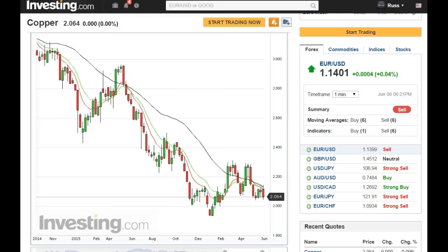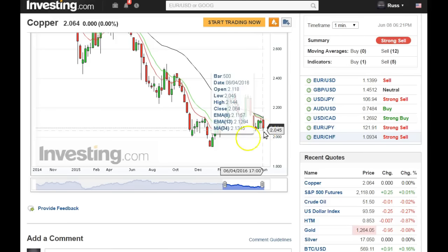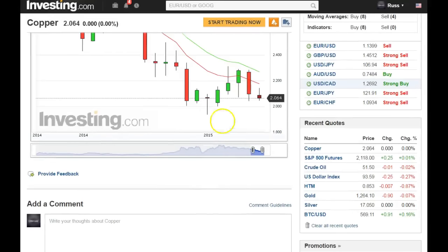Copper, still in its sideways action. That might be a bearish retracement as it is coming down. Look for previous low breaks, as I do not know what is going on with copper. We're downside from this double top, breaking below support, and $2.05 is the breakdown, so it's right there. Copper has a lot of sideways action and work to do, as the monthly chart is trying to make a higher low. We'll see what happens with that.